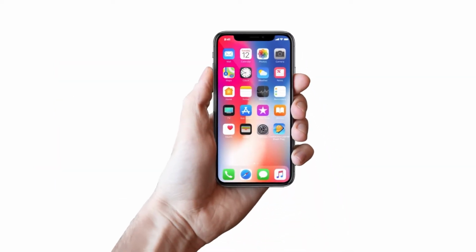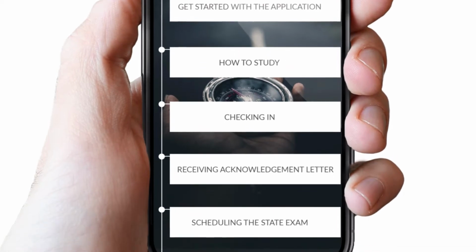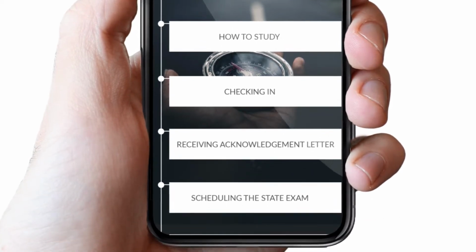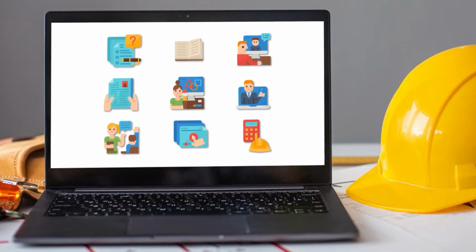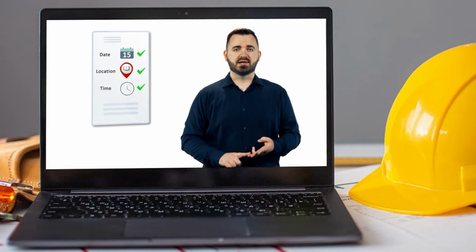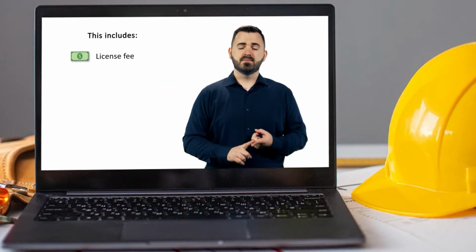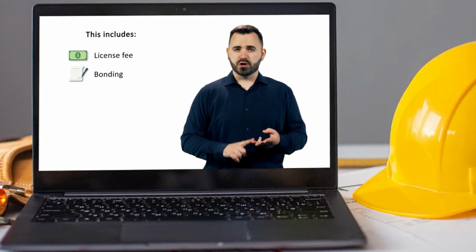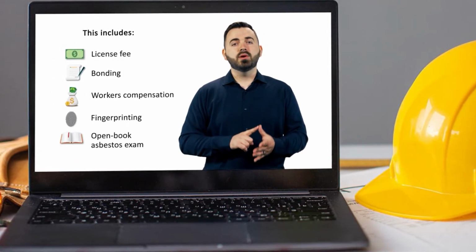As a student at Contractors Intelligence School, your course includes a detailed timeline which will guide you through the licensing process. Videos will be provided to guide you every step, including how to fill out an application, scheduling your exam, instructions on completing the LifeScan fingerprinting, and details on any additional steps required by the Contractors State Licensing Board.